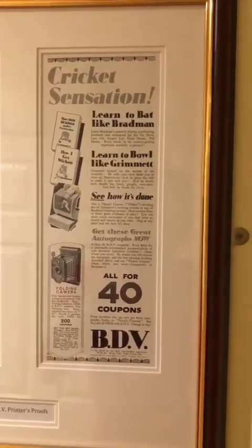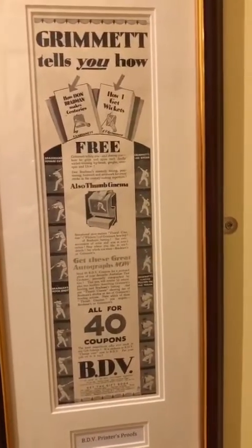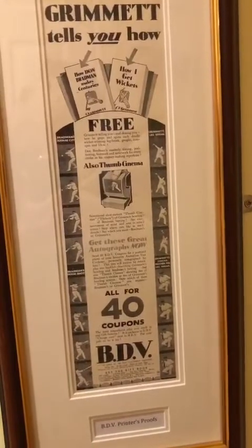Same thing here, back like Bradman, down we go, flicker book again. Different approach of the same thing, and then they move it down, and you've got the same thing for Clary Grimmet. You know, this is how he bowls. Solid 40 tokens again for that one.